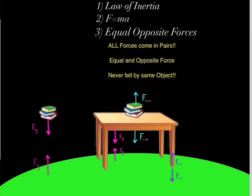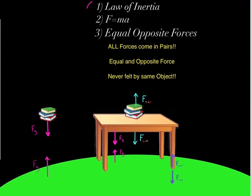So again, Newton's third law states that all forces come in pairs. You will never see one single isolated force. And these forces are equal and opposite forces, equal in magnitude, opposite in direction. And also, these forces will never be felt by the same object. For example, if these books feel one force, then we know the equal and opposite force will be felt by another object, in this example by the earth. So this is Newton's third law. So again, these are Newton's three laws of motion, and these are really the basis of physics. So if you want to do well in physics and on the MCAT, you really need to understand these three laws.